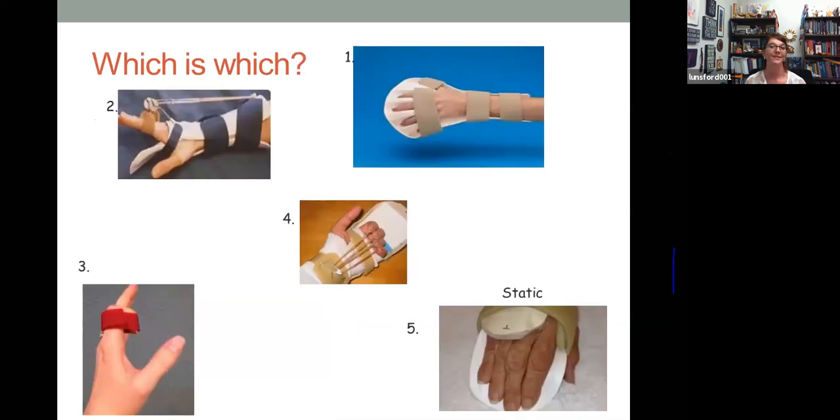So now that I've said that, what do you see here? And maybe you guys can just type these up in the text box. Number one, look at number one. Is that static? Is it dynamic? Or is it static progressive? What do you guys think about number one?